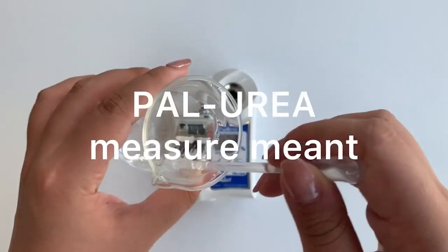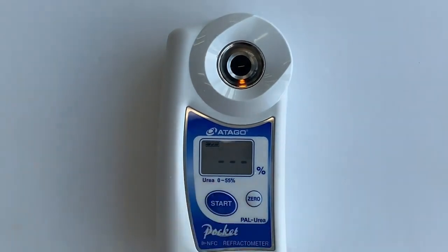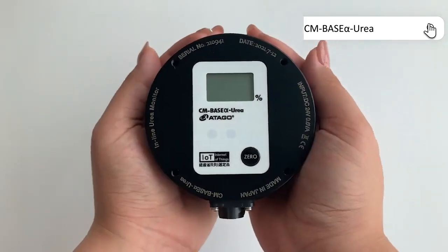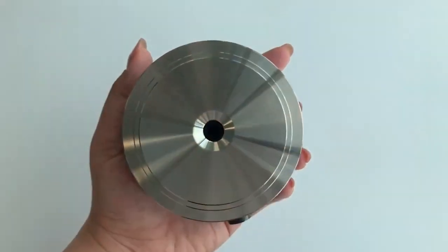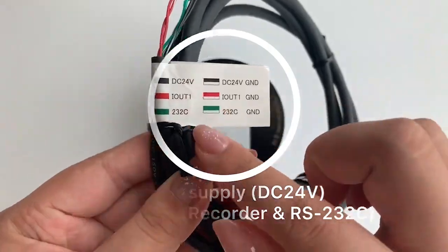ATAGO's PAL series has an NFC function to transfer data to phone and computer, which makes it useful for people to manage their AdBlue. ATAGO has 2 inline refractometers for urea concentration management. First is the CM-base alpha urea. CM-base alpha urea is for people who want to simply manage their AdBlue being made and make sure that the concentration is 32.5%.